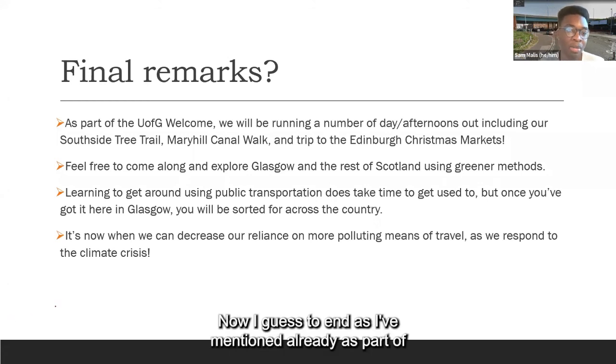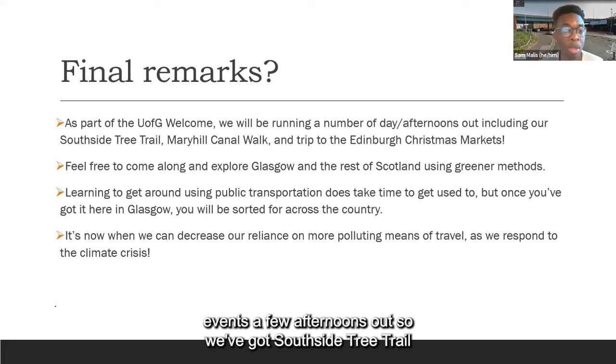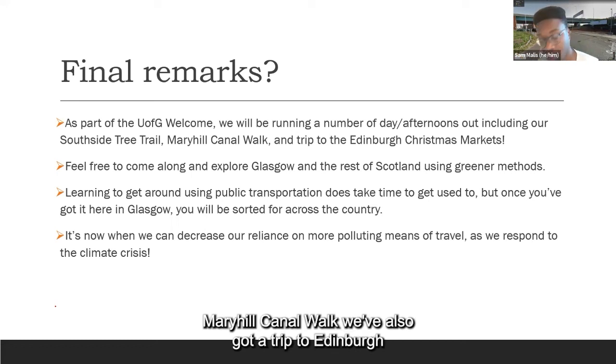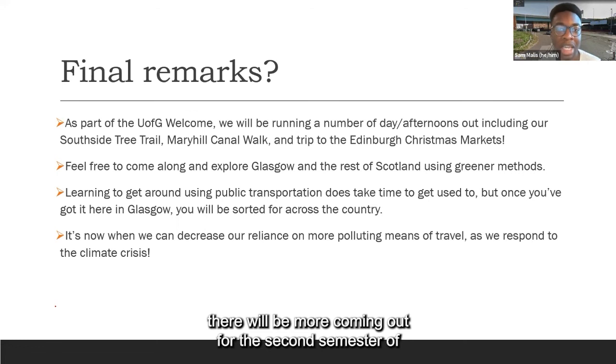Now, I guess to end, as I've mentioned already, as part of the UT Welcome, we're going to be running a few day trip events, a few afternoons out. So we've got the Southside Tree Trail, which may have happened by the time you see this. Got the Maryhill Canal Walk. We've also got a trip to Edinburgh Christmas markets. So that's all for this semester. There will be more coming out for the second semester.